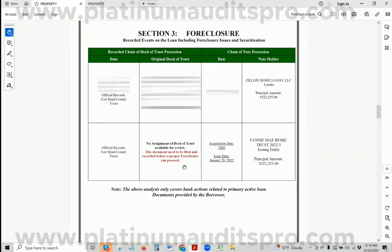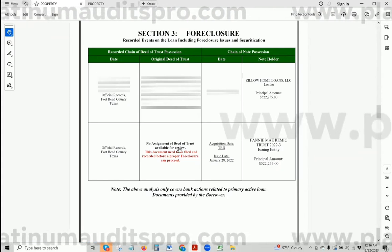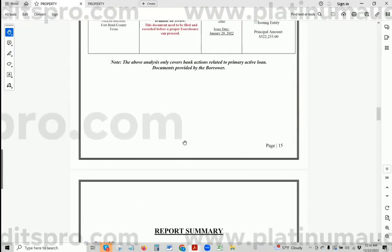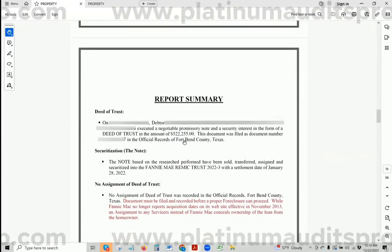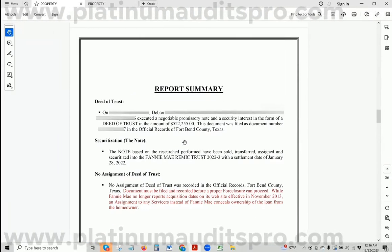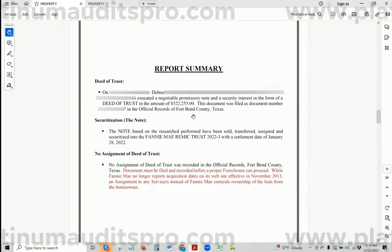Because basically, you know, the assignments and the endorsements of the note, right? Those are important key pieces of information because if the note is not endorsed, then that's an issue, obviously, especially if the loan has been securitized. As you will see here shortly in some of the analysis and some of the information internally of the prospectus, that actually indicates that.